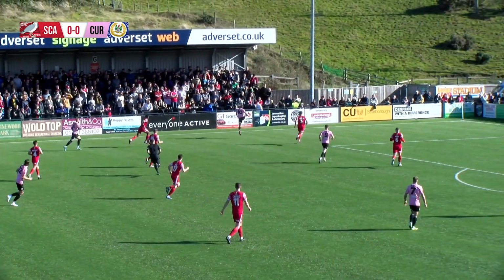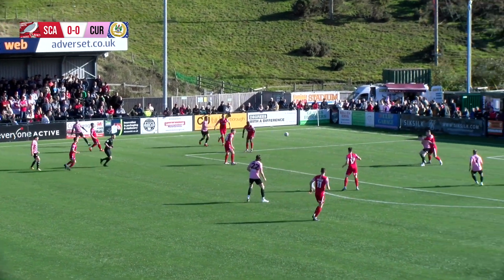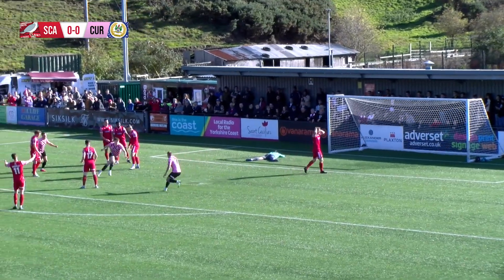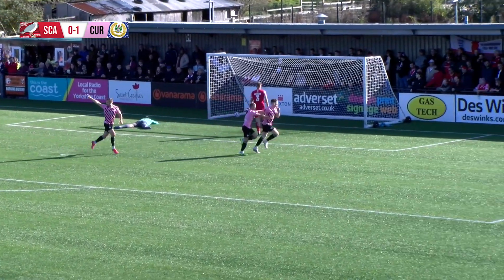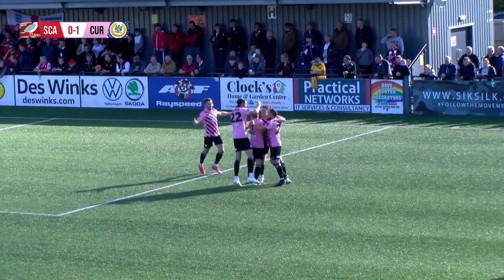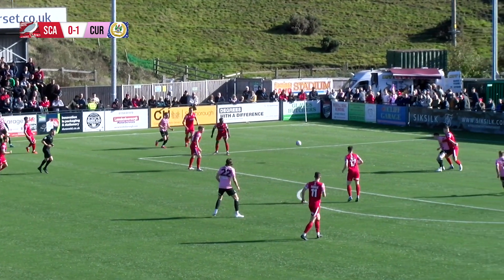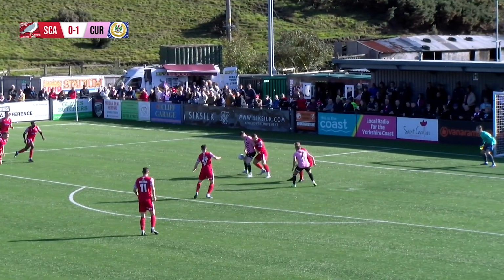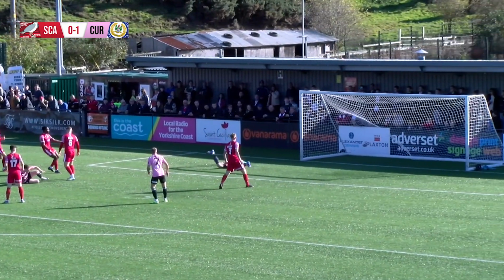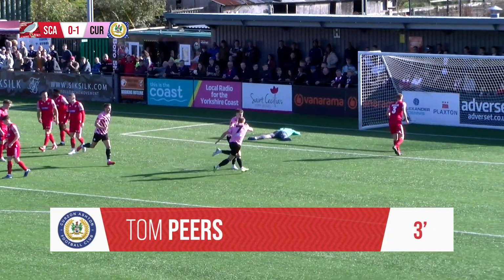Take the ball down the left hand side, looking for number 10 Josh Hancock. Hancock now over on the far side, brings it over to Will Hayhurst. And it's now into the box for the number 9, and it's in the back of the net there for Thomas Piers. Very early goal there for Curzon Ashton. As he turned round and shot the ball into the back of the net, Cracknell couldn't get down quick enough. But it was Thomas Piers with the goal, second spell with the club.